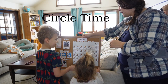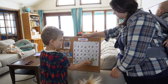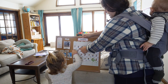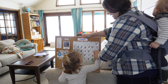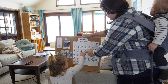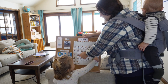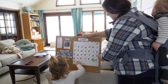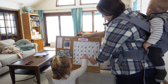Then we all come together for circle time. We actually start with calendar time, which is one of my toddler's favorite parts of the day. We move the ring on our calendar and we'll often count the numbers up to the current day and update the weather and the moon phase and such. The rest of our circle time includes seasonal poems and songs and finger plays, and occasionally a picture book or two.